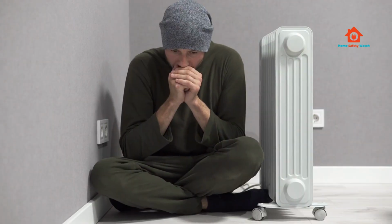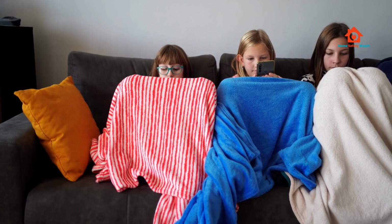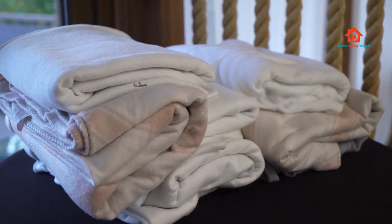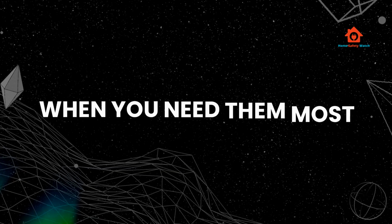When the power goes out during colder months, temperatures inside can drop quickly. Warm blankets and sleeping bags are essential to keeping your family comfortable. They're compact, lightweight, and easy to store, but they can make a huge difference when you need them most. If you live in a colder climate, make sure to have extra blankets for each person.